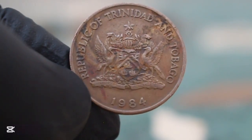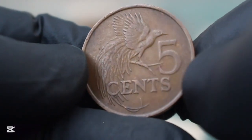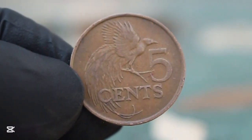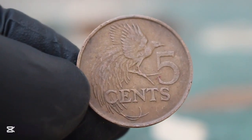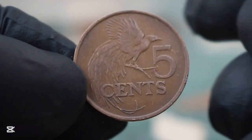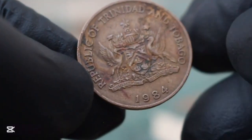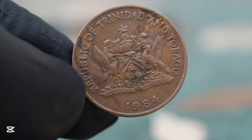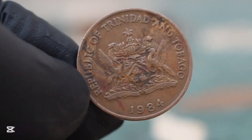The coin is made of copper nickel, which gives it a solid, reliable feel, even though it's relatively small in size. What makes this coin even more intriguing is its status as an error coin. The most sought-after versions of this 1984 5 cents coin feature a significant die error, where the bird's image was imprinted slightly off-center, leading to an imperfection in the design. While this error may seem like a minor mistake, to collectors it's a major point of interest. Error coins, especially those from more modern issues, are highly collectible, as they are seen as rare anomalies in the minting process.